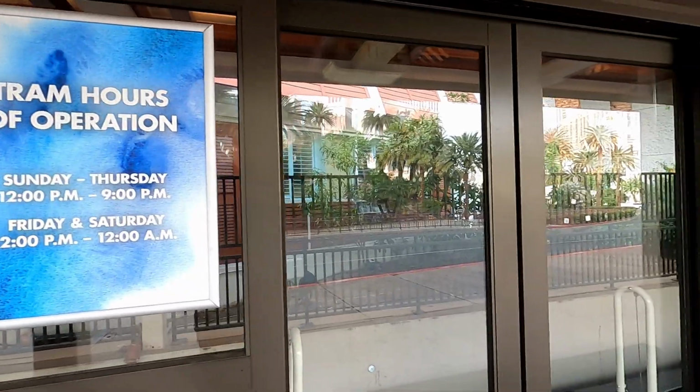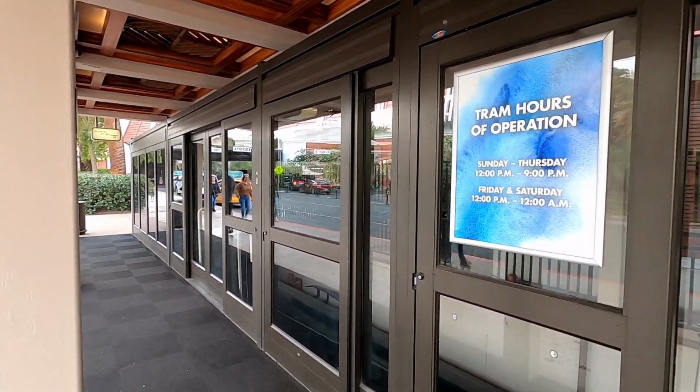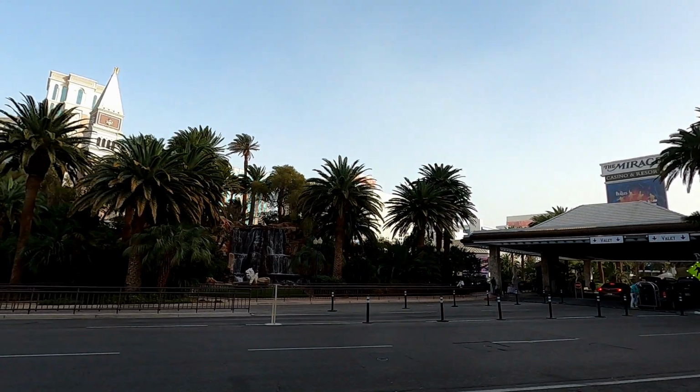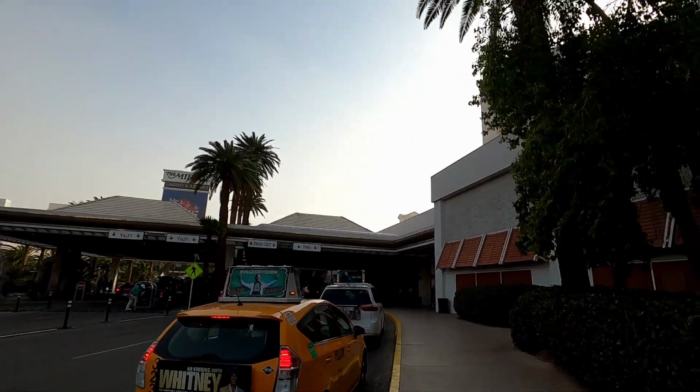This is interesting. Looks like they've got a tram here too at the Mirage. I'm not quite sure where it goes. Maybe I can find out. So I'm told this one goes to Treasure Island, just Treasure Island to the Mirage. Interesting to know. You can see more of the waterfall over there, and I wonder if there are more trams, you know, just ones we don't know about, taking us to other places.